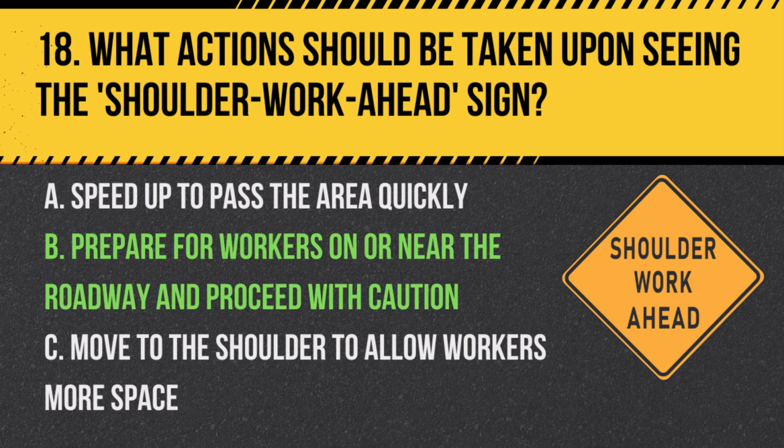Answer. B. Prepare for workers on or near the roadway and proceed with caution. This sign warns drivers of work being done on the road shoulder ahead and to be cautious.